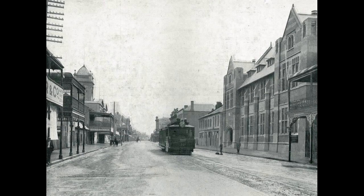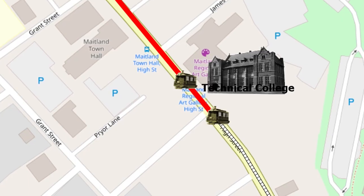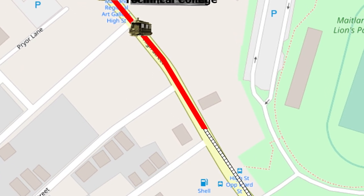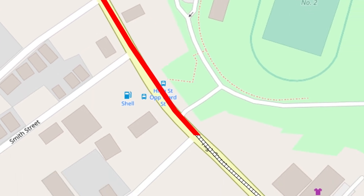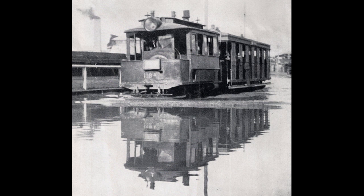A tram passes the West Maitland Technical College. Opened in 1910, it served as a college until 1987. Further down the David Cohen & Co building is seen. Fire destroyed the building almost completely in 1970, and only the bottom story facade remains today. Traveling through the 1921 flood waters, near Abbott Street.